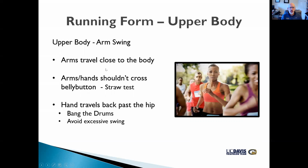Okay. In addition, arm travel should be close to the body, and shouldn't cross over the midline of the body. You can see this individual here. If I were to draw a line through the midline of her body, her arms are crossing over. I use a straw test to determine how that looks. Besides not crossing over the midline, your hands should never come closer than a straw length between your two hands. The reason you don't want that to happen is because you're using a lot of energy to counteract the forces of you going across your body. And again, it's just less economical.